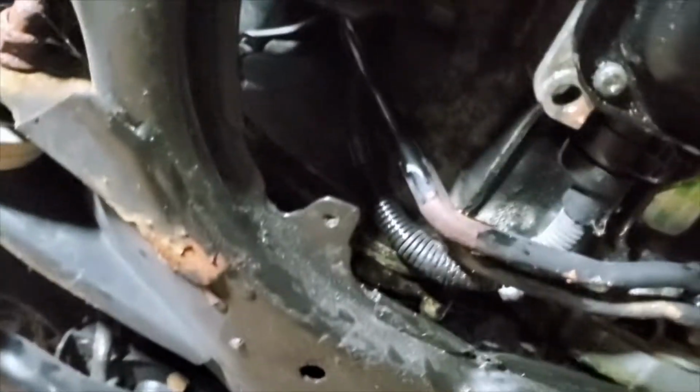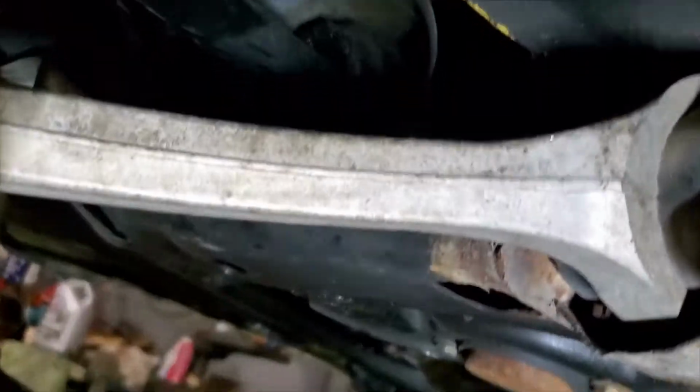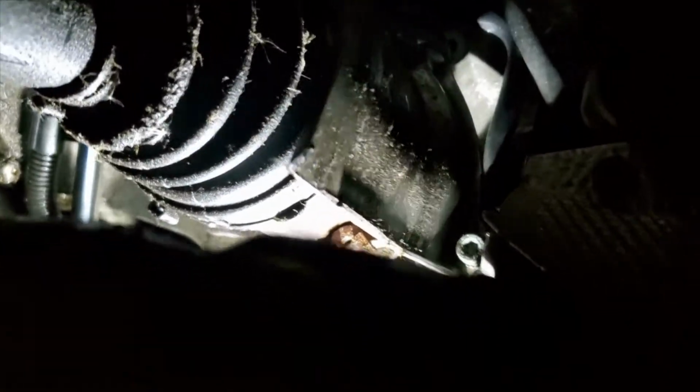Putting that shield back on. I don't know if you'll be able to see it. I got one bolt. Actually, give me my light. There it is. It's the worst positioning ever. There's one bolt. Gotta get that side. Can't see.